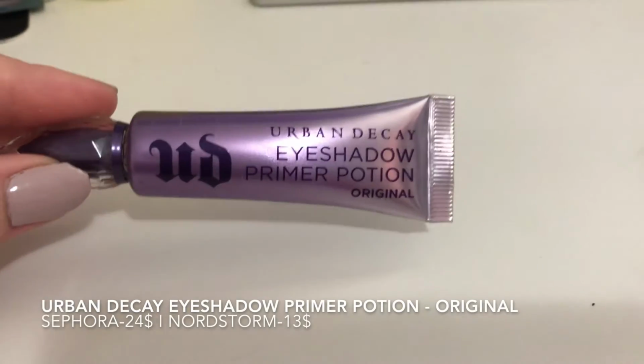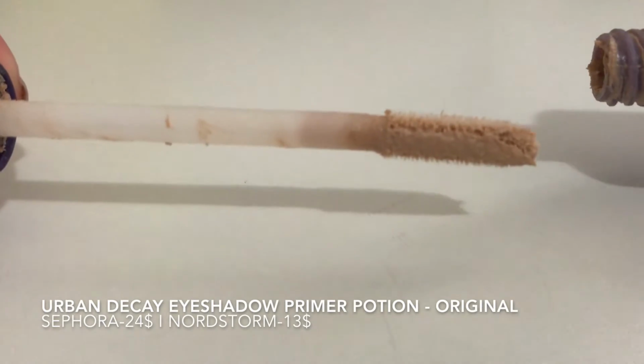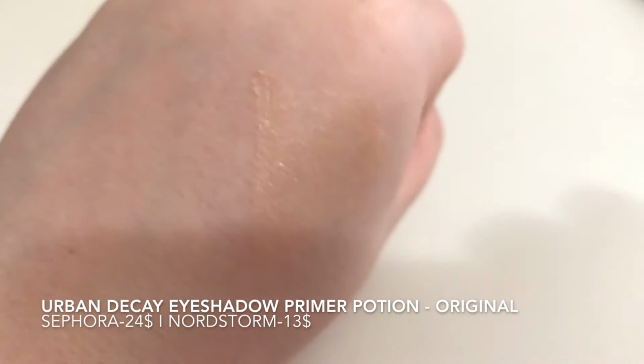Now on to eyeshadow and stuff like that. My favorite eyeshadow base is the Urban Decay Eyeshadow Primer Potion. This is the original one. I've been using this like crazy. I used to not believe in eyeshadow primer potions, but in the month of January, especially with the palettes I'm going to show you very soon, this really helps. I use it with anything now because it causes less patchiness, and it makes sure your eyeshadow is not going to go anywhere and it sticks better to your eye. Definitely recommend picking this up. I'm not sure how much it is, but again, I'll probably put it on the screen.